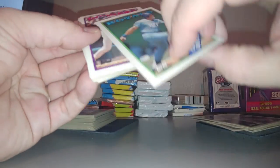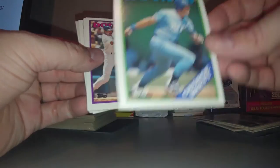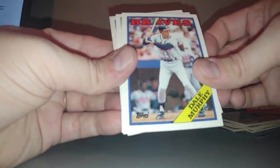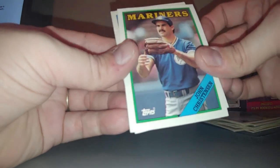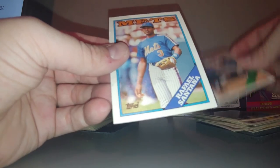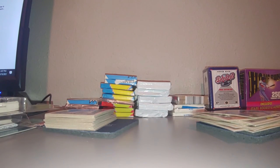There's George Brett that fell over. George Brett. 88 Topps. Dale Murphy. Kirk Gibson. Go with another 88 Topps.